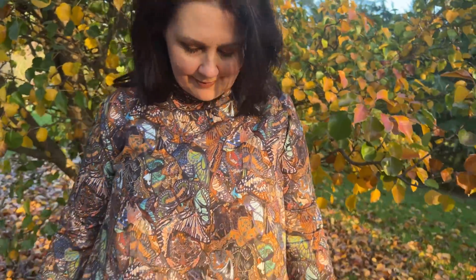Before I get started on the patterns, I want to talk about what I'm wearing today. This is a brand new make. I've just whipped this up last night because I am so in love with this fabric. This is the beautiful French terry, I think it's butterfly in amber. There's butterflies and moths, and there's a beautiful weight French terry. It's nice and cuddly and cozy.